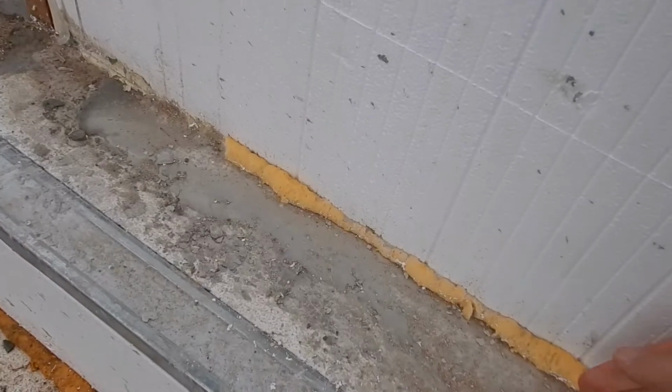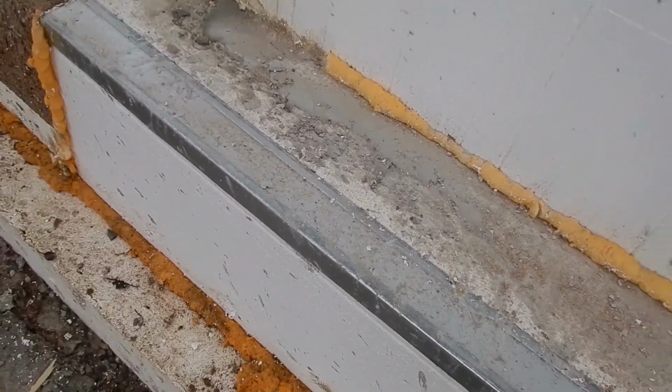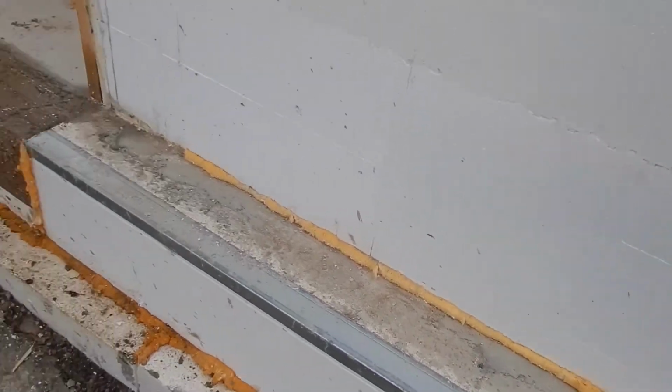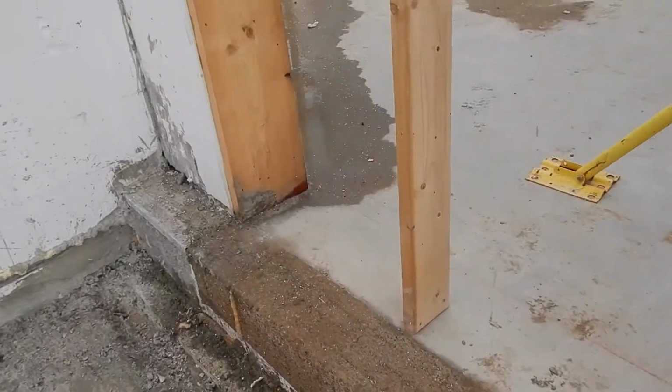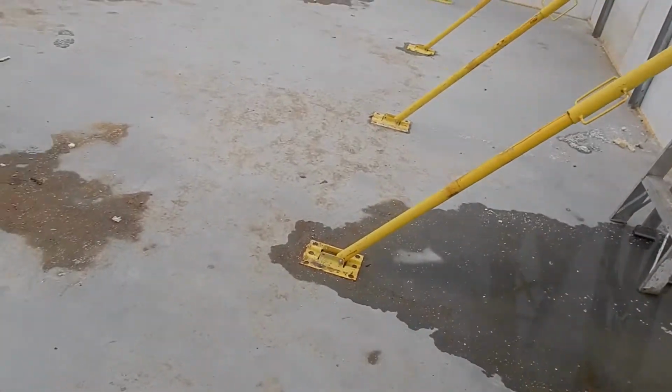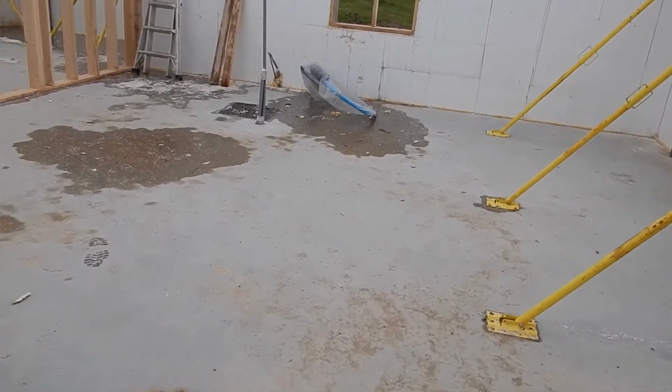So here you see the concrete inside, the styrofoam outside itself. We'll end up with some skirting on the outside, and then it's all going to be covered with topsoil and other kinds of aggregates to make sure that things don't get wet.